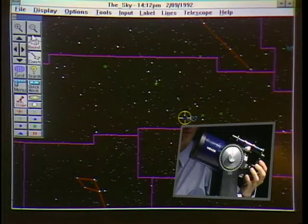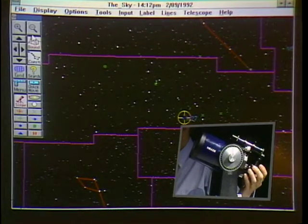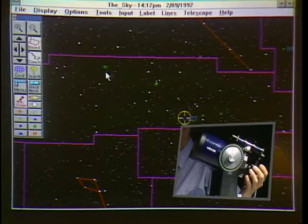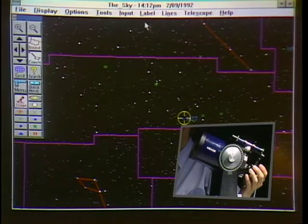Correct. And then look in the eyepiece, and you would see that in the eyepiece. Okay, now how about going in the other direction? Suppose there's something I want to find, a particular object in the sky, but it's pretty hard to do that just looking at the sky. Can I look at the computer screen and point the telescope to follow it?